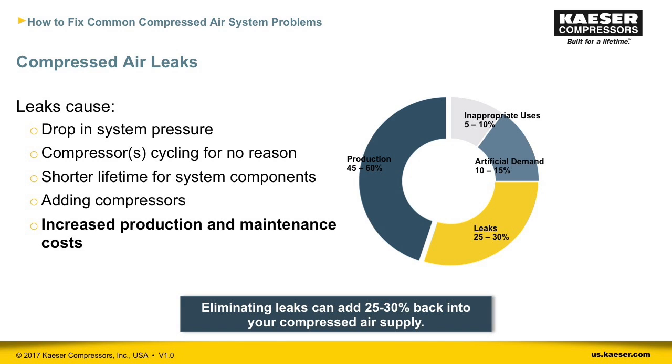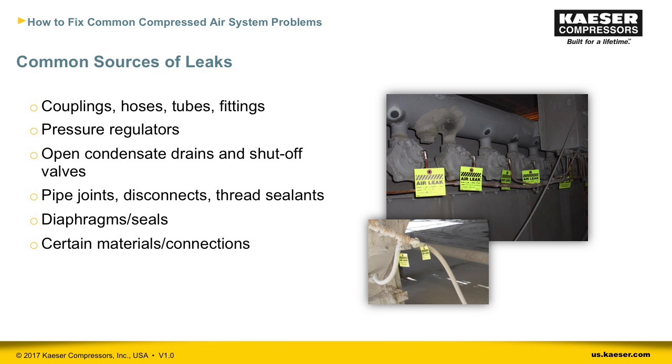This impacts more than just your power bill. Leaks cause your system pressure to drop and the compressors to cycle on and off more. This drives up your production and maintenance costs, which in turn costs you even more money. By eliminating the leaks in your compressed air system, you can put the air you are already paying for back to work for you.